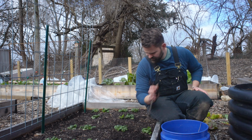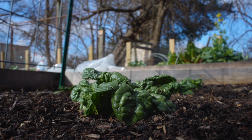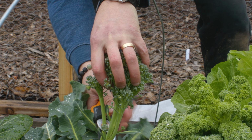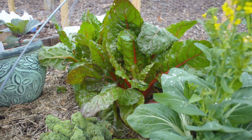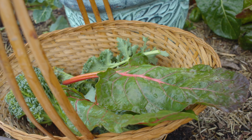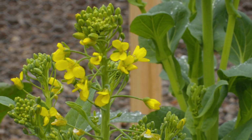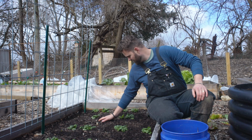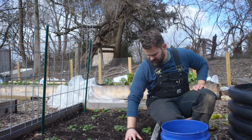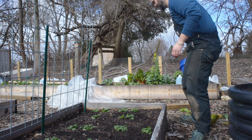I'm actually surprised with how good this spinach looks. The spinach, and I've got some broccoli, Swiss chard, lots of things that have done really well over winter. The spinach is most impressive because I never covered it like I did with some of my other beds. So I'll probably harvest this in the next week, because this bed is going to become carrots. So that's the first thing that I'm planting.